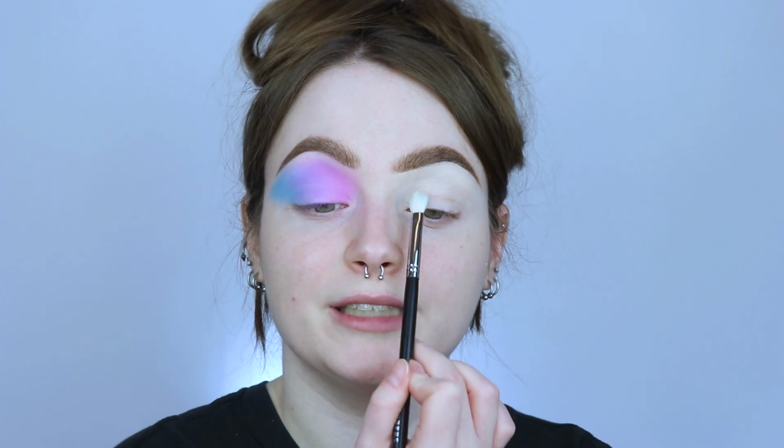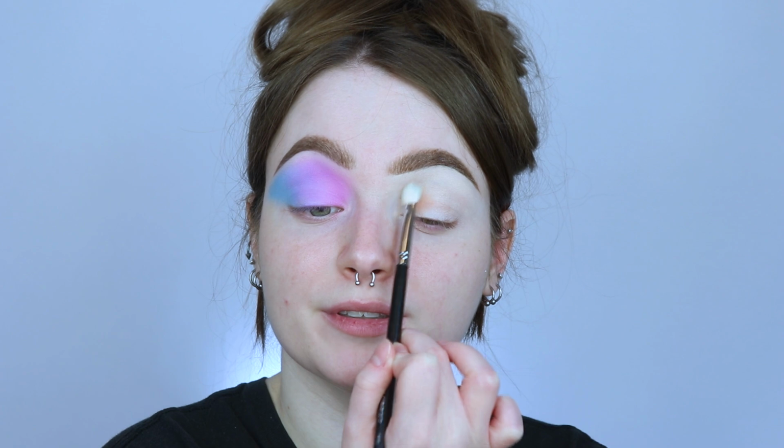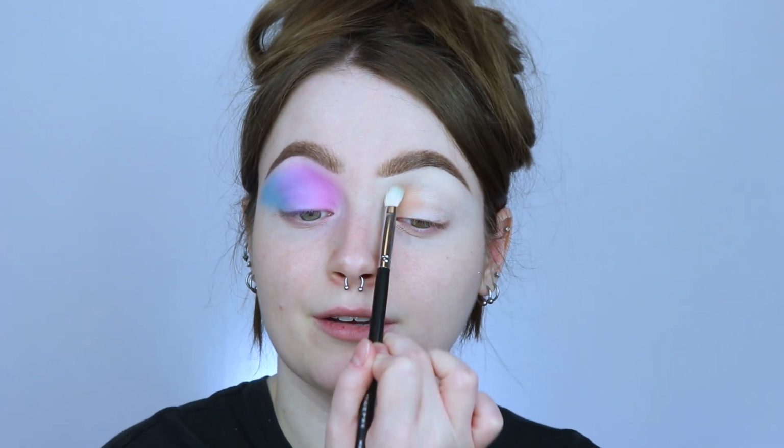So now we're going to do the other eye. And I'm first going to go in with First Kiss. And this is kind of like a muted creamsicle orange. It looks a little bit more like a neutral on my brush, so let's see how it applies. Yeah, this is definitely a little bit more on the muted side. But again, it is very pigmented. Again, only one layer right now. And you can see a little goes a long way with this too.